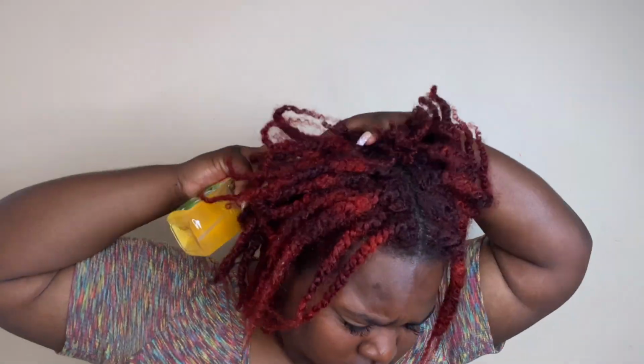The next thing I'm going to be using is my Creme of Nature Invigorating Leave-In, which looks like this. I just like the smell of this. If I don't use this, I just use regular water. So that's pretty much what I do.